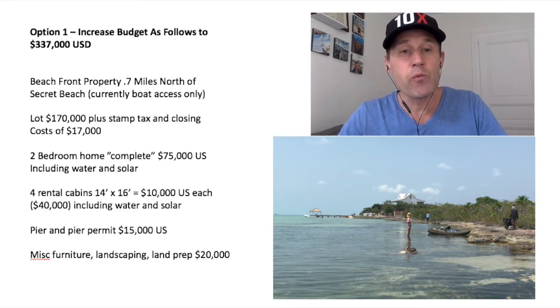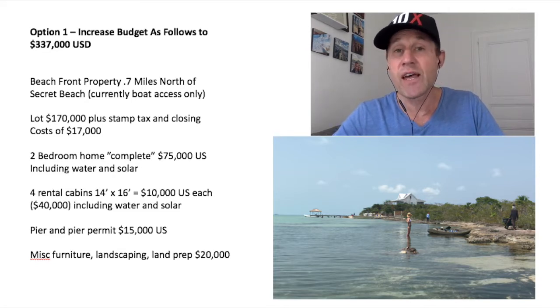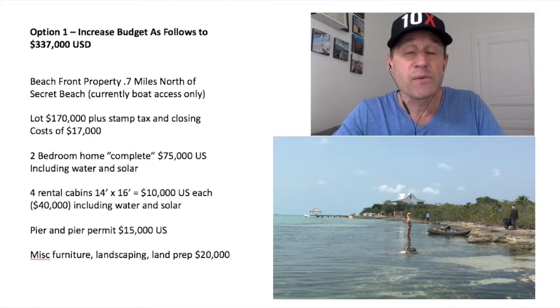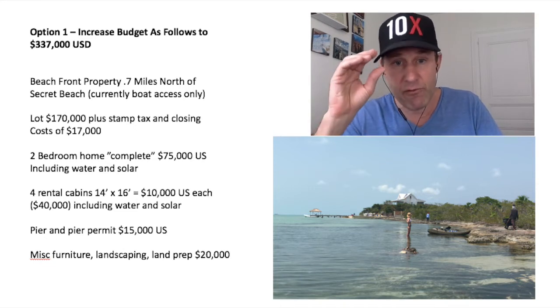And then if you went with 4 of those rental cabanas, the 14 by 16 foot ones, which are actually a pretty decent size for a nightly rental, those would cost about $10,000 each. So again, about $5,000 for the roughed-in price, and then to have it finished off with some solar and a little bathroom, say about $10,000 each. So that's about $40,000 for those. The dock would need to be put in to reach this property, especially if you're having guests coming in and out. So that would be about $15,000 for the pier and pier permit. And then I figured about $20,000 for some basic land prep. You're not going to be doing a lot to this lot because it's already high and dry and looking good, but you're going to have it smoothed off and get it ready to build on.